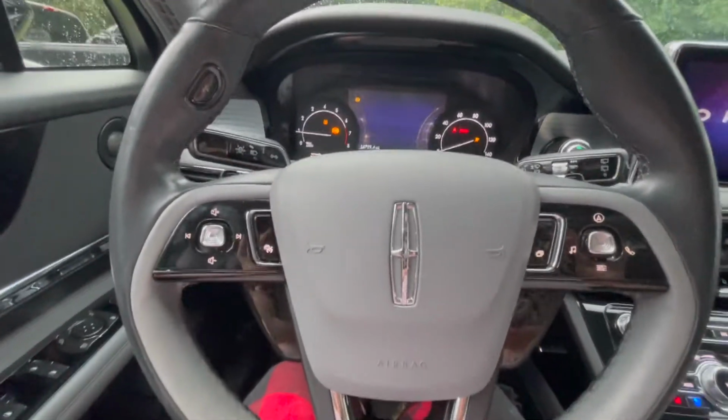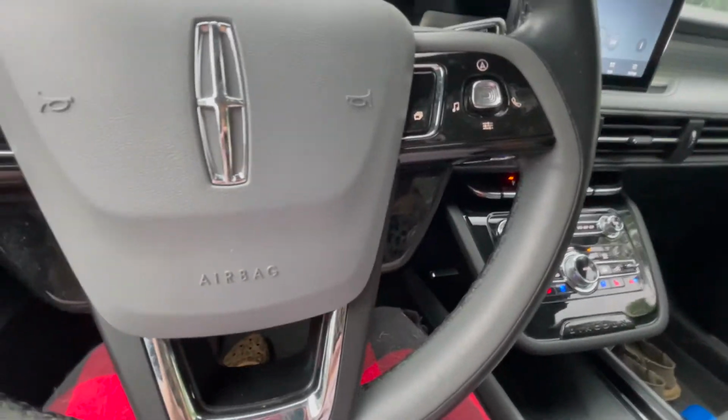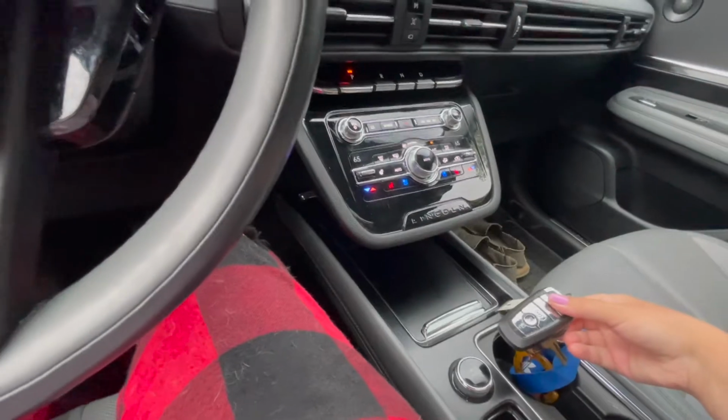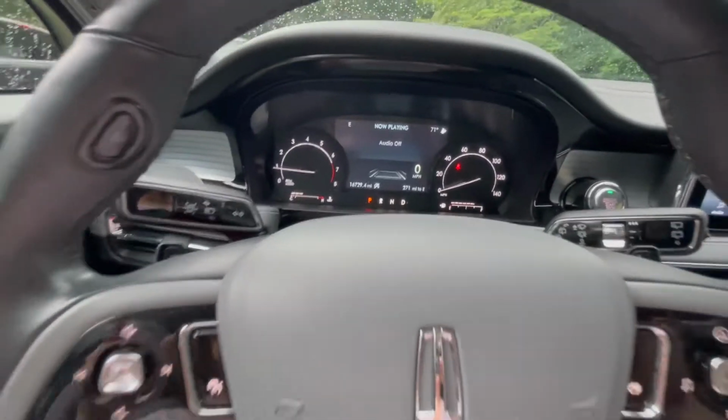And everything's conforming. It already knows that this is my memory seat number one, because this is my key fob. So it automatically knows everything based off of my key fob.